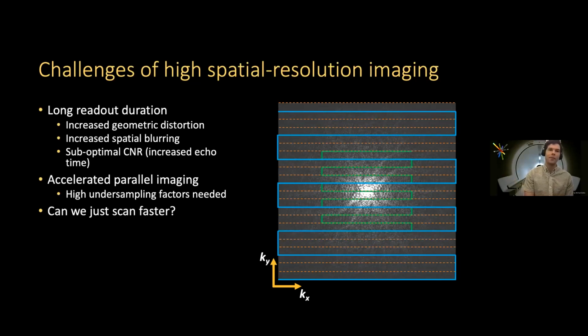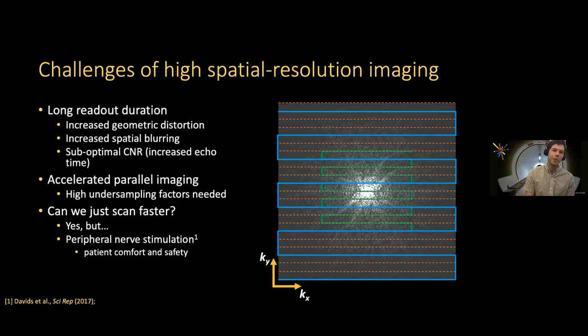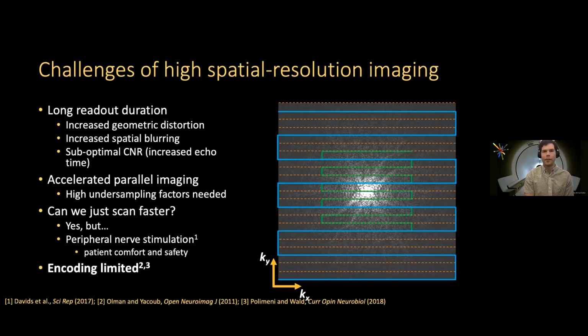Another question we could ask is, can we just scan faster? Can we just ramp our gradients and switch them on and off faster to get through k-space more quickly? And the short answer is yes, we can. However, a current limitation is the human body. If we ramp these gradients too quickly on typical whole body scanner systems, we get peripheral nerve stimulation, and this is a major concern for patient safety and comfort. And so we actually can't scan faster as a result. So we say that today we're encoding limited, in that in order to get to these sub-millimeter voxel sizes, we just don't have the ability to image our volume quickly enough without imposing too many artifacts in the images themselves.